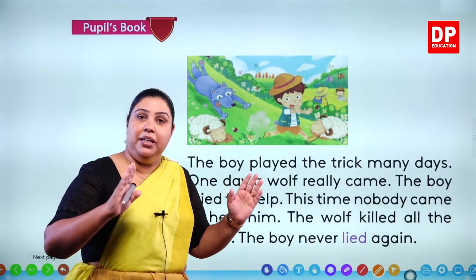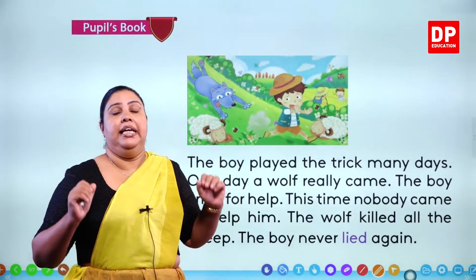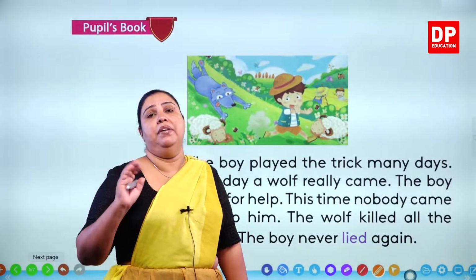He played this trick many days saying, help help, the wolf has come. ඉතින් හැමදාම ගොඩක් දවස් මේ පුතා මේ විදිහට කෙරුවා.